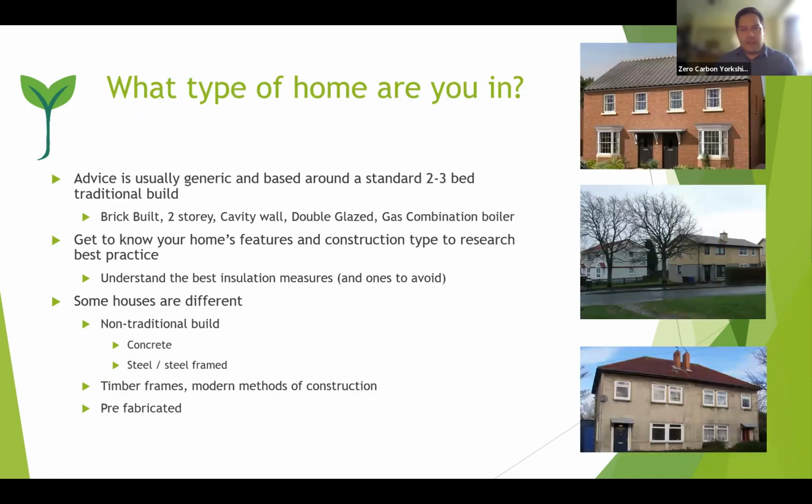So before you start looking at efficiency opportunities, it's good to just reflect on what type of house you've got. The advice that's on the internet is usually around the standard 2 to 3 bed traditional build. Not all houses are like that. The standard advice is for a brick built 2-story cavity wall, double glazed and gas heated house, which is great unless you're in an electrically heated flat.